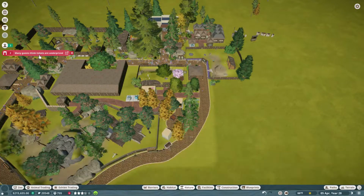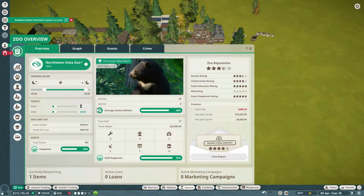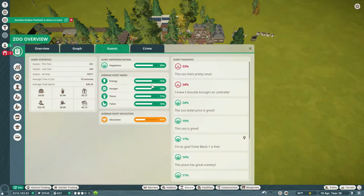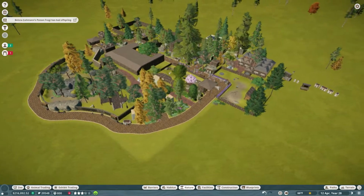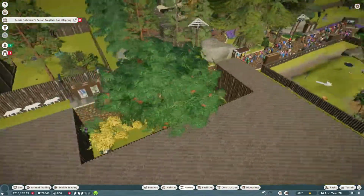Many guests think tickets are underpriced. Hey, cool. Well, let's raise it to 10 bucks. How about that? Whoops, no. 10. And we'll raise this to 10 too. No, 10 also. Happiness is good. The guests are thinking, this zoo still feels pretty small. I knew I should have brought an umbrella. Yeah, the weather has been a little on the damp side.